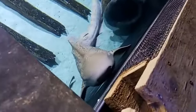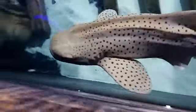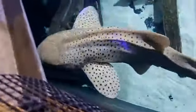So with that, got a nice close-up of Chewy here. Hi, buddy. We can see those spiracles right under his eyes. Pretty cool. And then we can see he's got all those nice gill slits right there. Pretty cool.